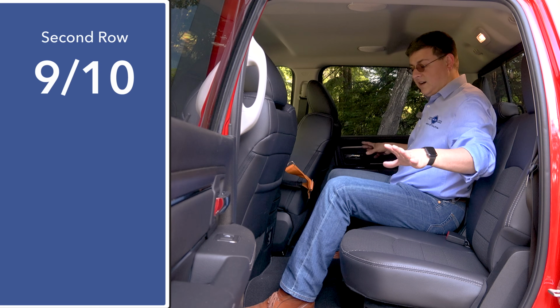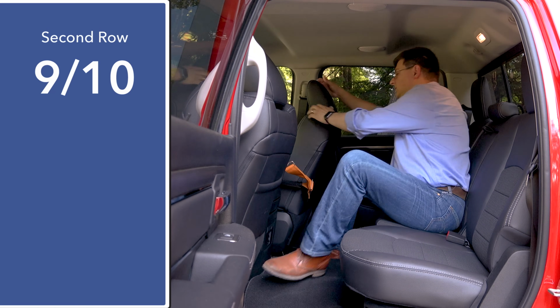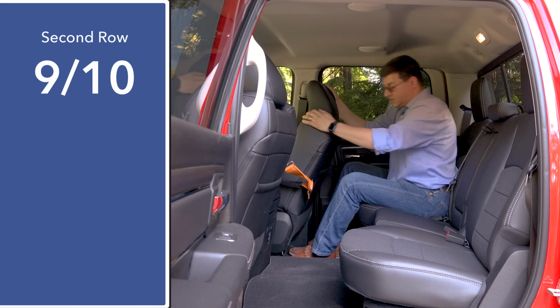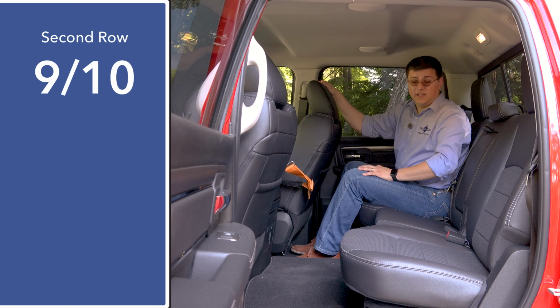Moving over to the middle seat, it's obvious that pickup trucks are very wide vehicles in America. You could very comfortably fit 3 adults across the back. If I move all the way over to the right side, this front seat is all the way back in its tracks, and I still have about 5 inches of legroom left.